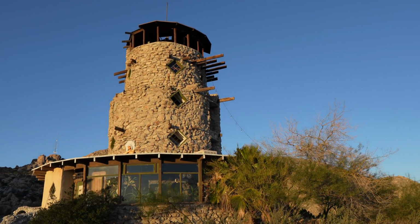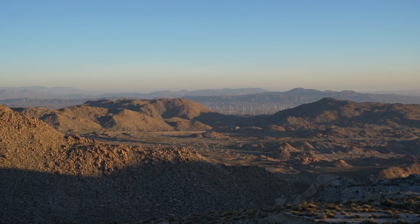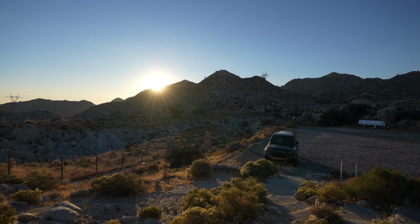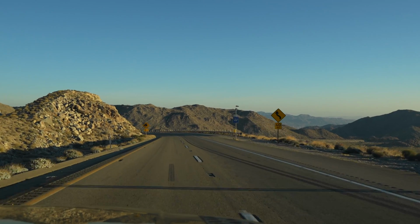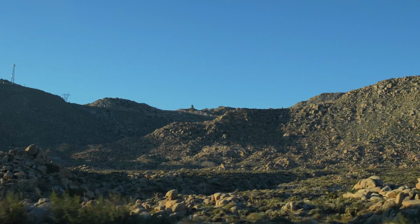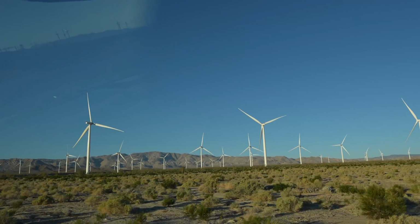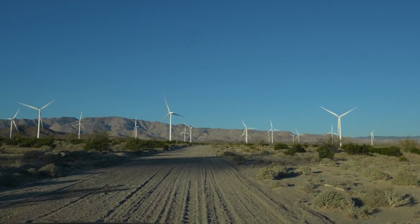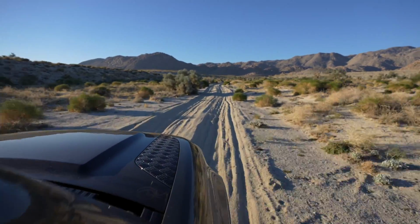It also has a massive view out over the Anza Borrego desert, so it's well worth the stop, especially in the early morning light. From here, it's still about an hour's drive out to the actual trailhead, and much of this is on a 4-wheel drive road. Again, there are no signs or anything out here, so make sure you know where you're going if you decide to do this.